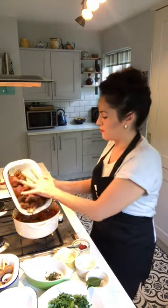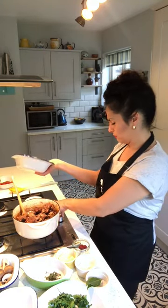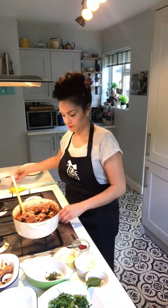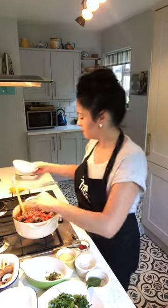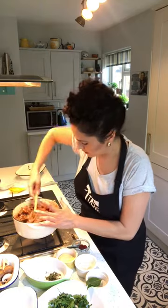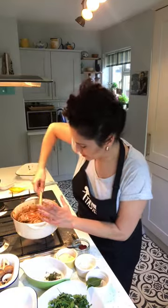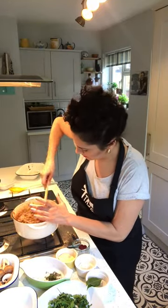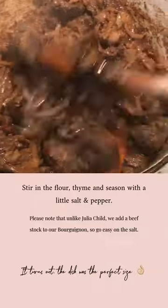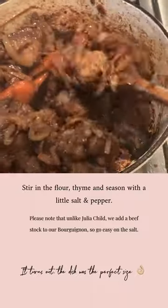So throw in the beef. Just make sure that it's... why have I turned that off? So keep it at kind of a medium to high heat. Add in the bacon. Give it a real stir. Yeah, I knew that this casserole dish would be too small. I can already tell that this is going to be an issue. Stir in the flour, thyme and season with a little salt and pepper. Now, unlike Julia Child, we're going to be adding a beef stock to our bourguignon, so please go easy on the salt.